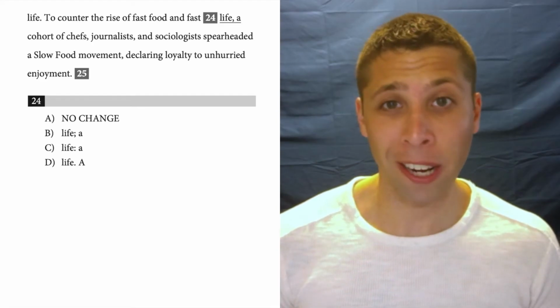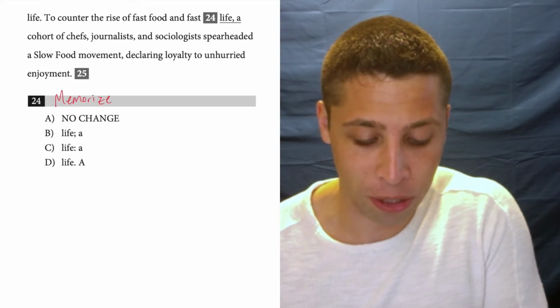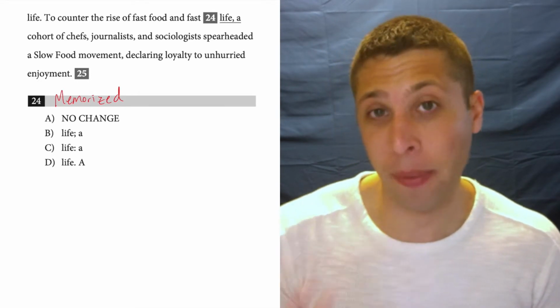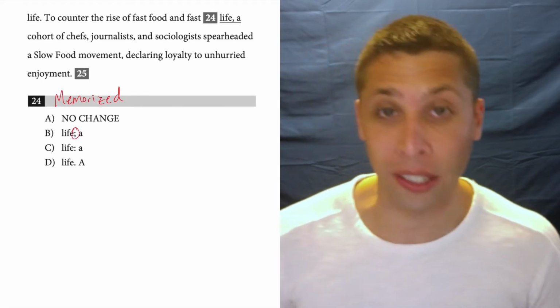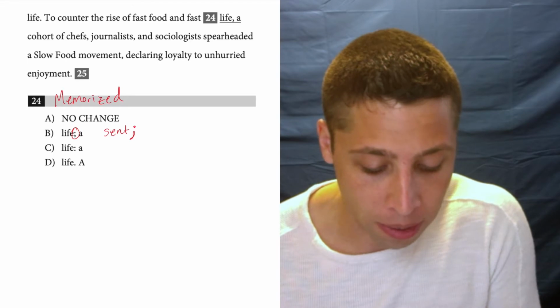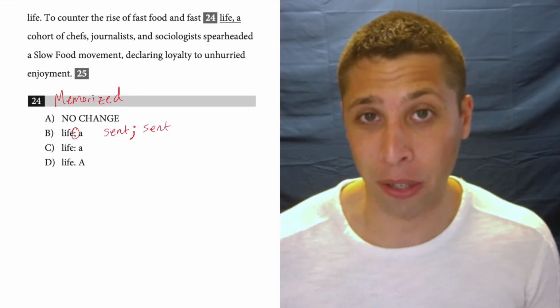If we have memorized our punctuation rules, this question is super easy. You can be totally confident with what you pick here. So the first thing, maybe the easiest punctuation rule to memorize on the SAT, involves semicolons. The rule with a semicolon is that in order to use one, you need a complete sentence before the semicolon and a complete sentence after the semicolon.